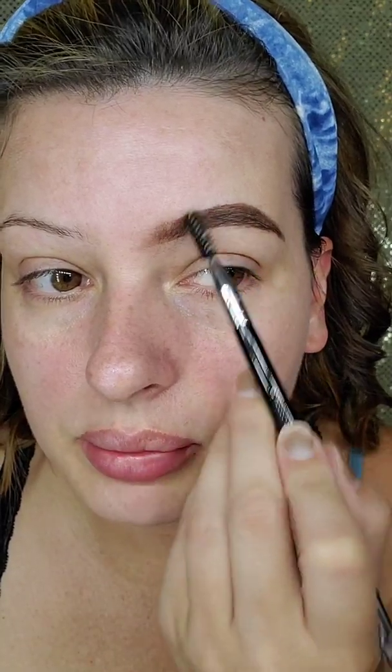It's okay, it's gonna look messy until I go over it with the brow. I mean the concealer.